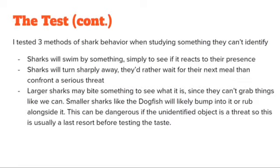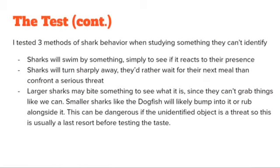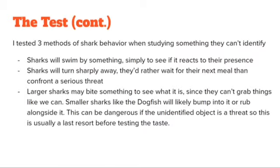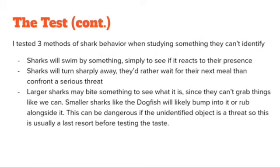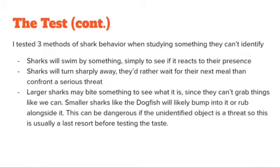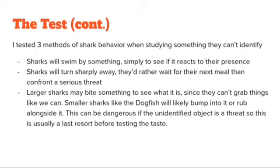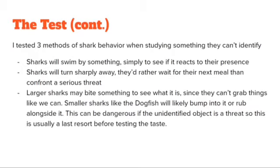I tested 3 methods of shark behavior when studying something that they can't identify. Sharks will swim by something simply to see if it reacts to their presence. Sharks will also sharply turn away from something because they'd rather wait for their next meal than confront a serious threat. Larger sharks may bite something to see what it is, since they can't grab things like we can. Smaller sharks like dogfish, however, will likely bump into it or rub alongside it. This can be dangerous if the unidentified object is a threat, so this is usually a last resort before testing the taste of something.